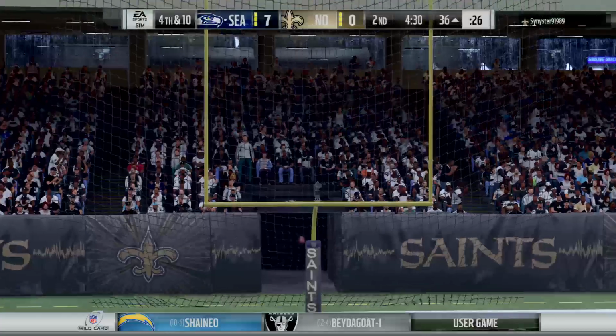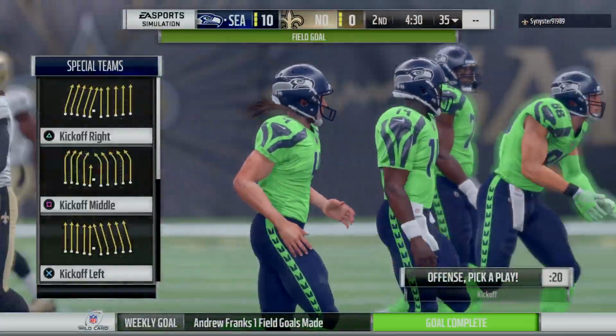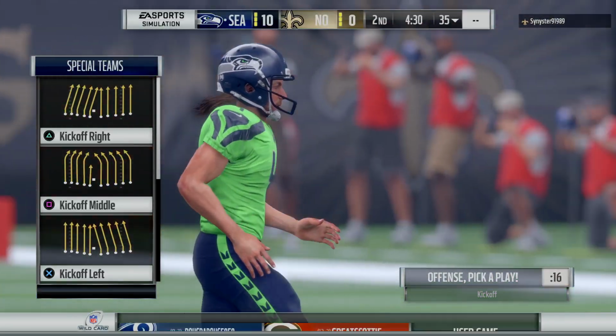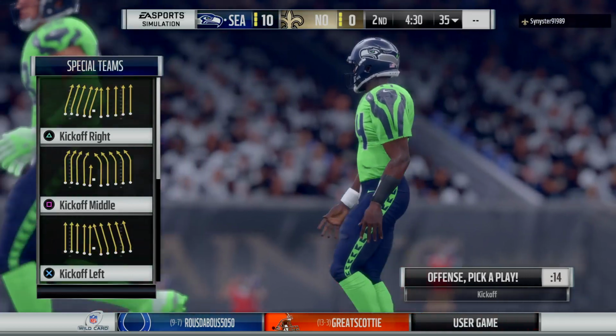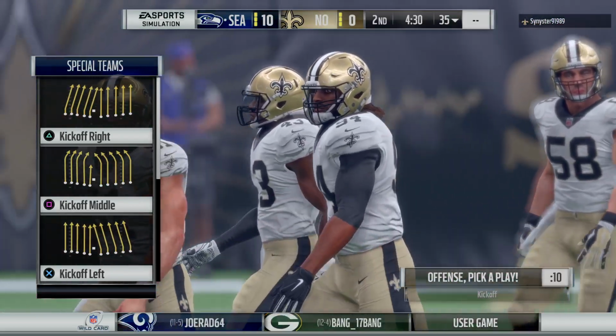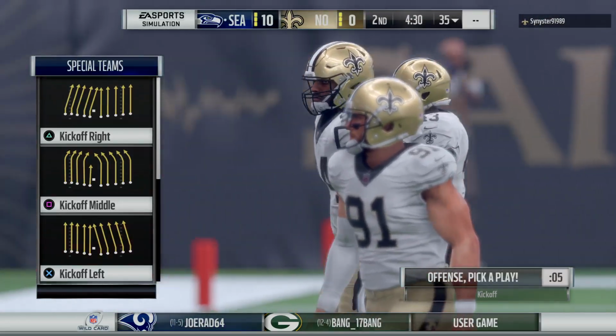And this will split the uprights. It's right down the middle, and the lead moves to 10-zip. So they had great field position, but a 3-play drive that actually goes backwards, and then they kick the field goal. And I think the key phrase you just gave us is a 3-play drive. Had the momentum, great field position, unable to move the football.